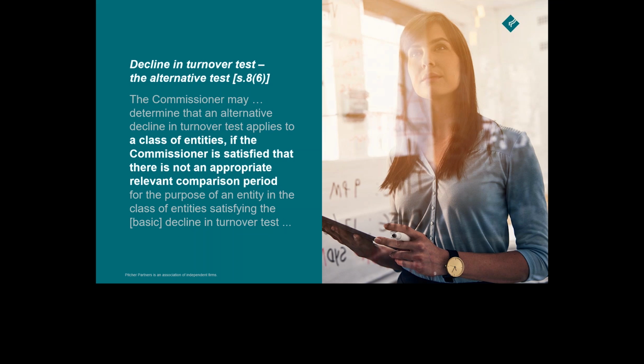Now, what it effectively allows the Commissioner to do is, by legislative instrument, determine those classes and determine an alternative test for that class of persons. And today we're going to go through what the Commissioner has come out with on that.